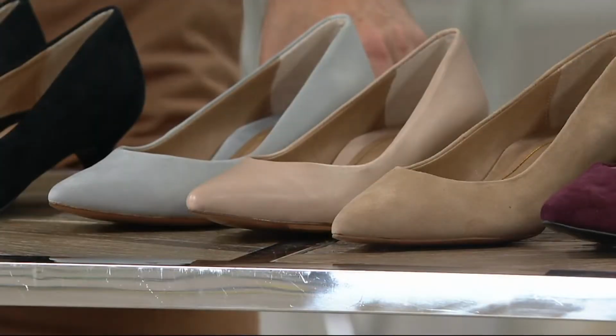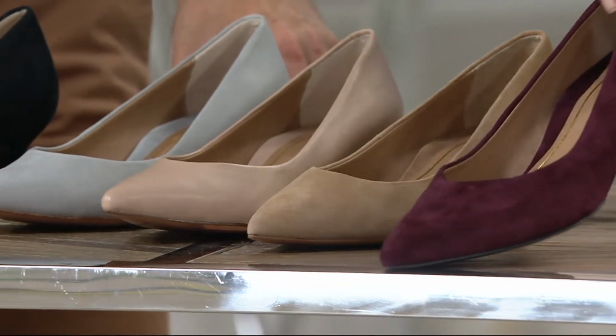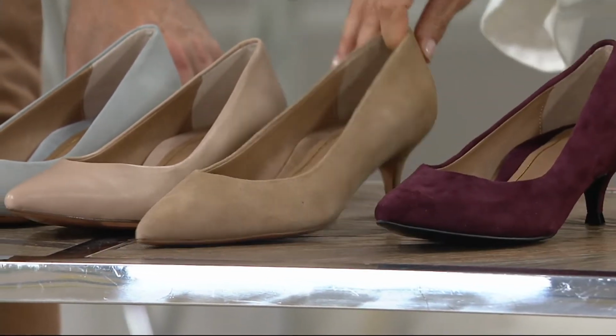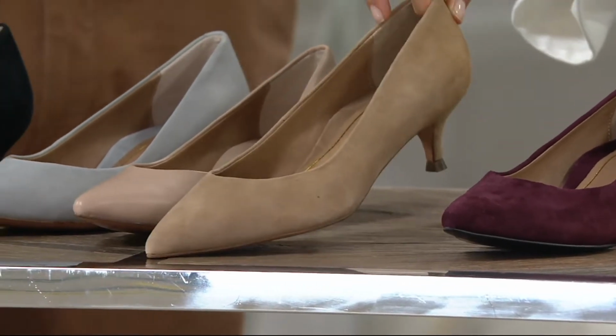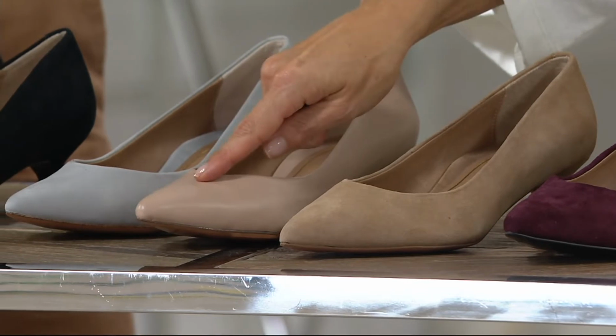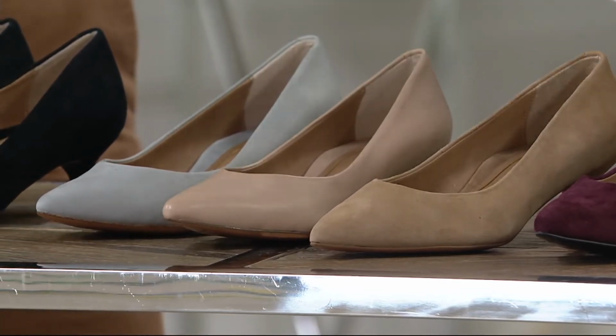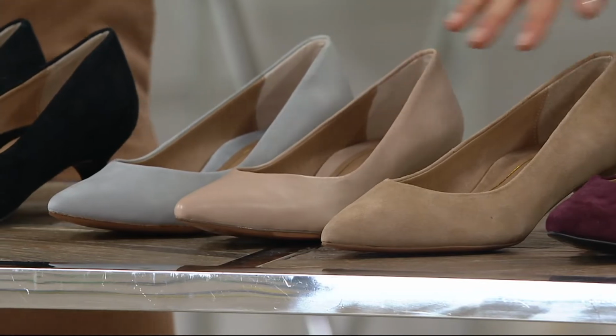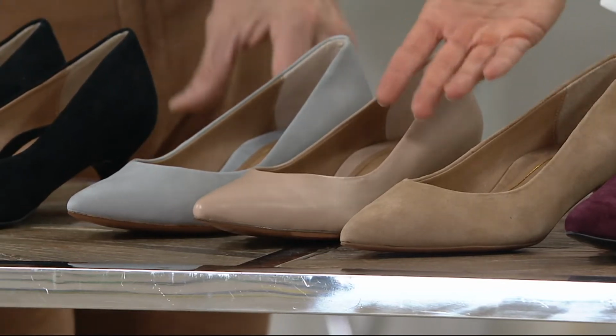So the first color down here is this beautiful wine option. It's called Merlot, and that is a suede choice. Then this is the taupe. So this is the one that's done in suede and is slightly darker than the new sand option. I love them both. I mean, it's up to you. I just kind of went with the sand. It was the first one I grabbed, but if you love a neutral shoe, they both will work.